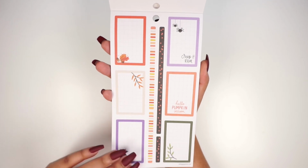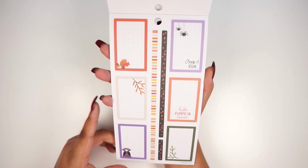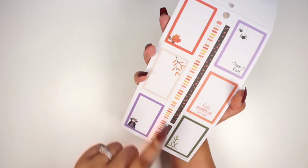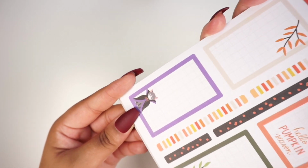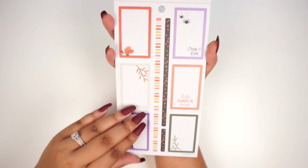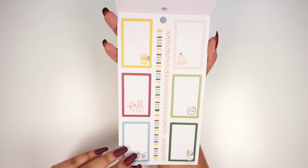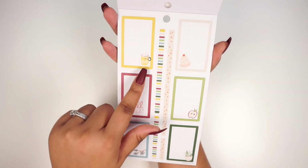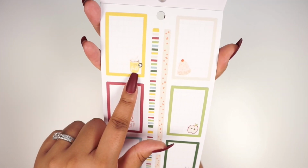Okay, and then we have this page full of colorful boxes that have a little bit of decoration on them. We have these leaves and acorns, spiders, some more plants, and then this cat in a vampire outfit. Look at this guy. And then in the middle we have some washi stickers. Another page of different colorful boxes. Love the mustard.